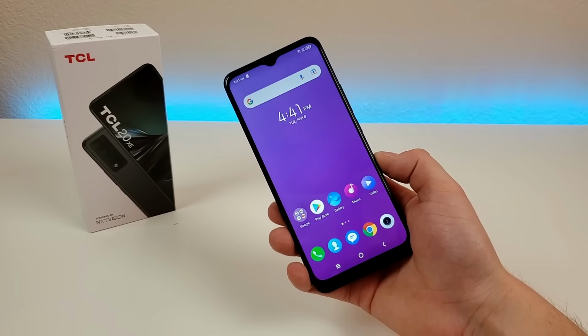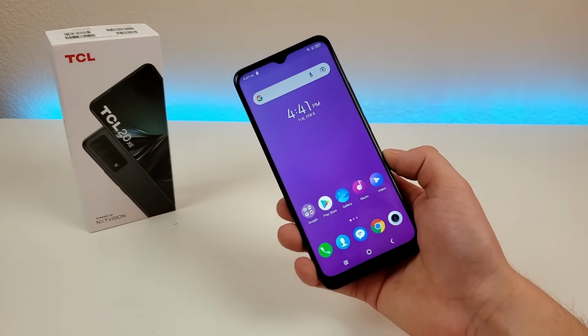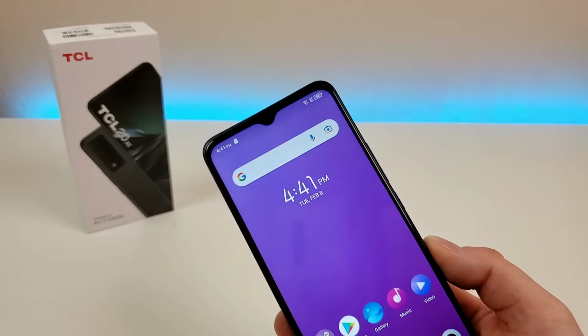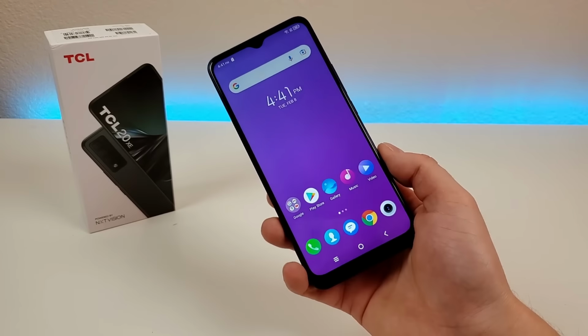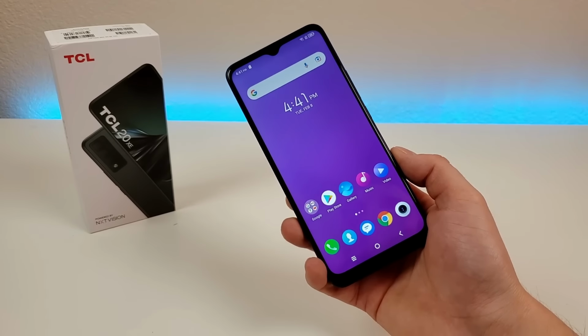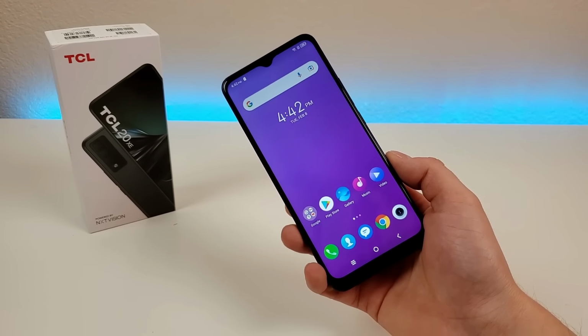Now, this next device is known as the TCL 20XE. Now, TCL was actually kind enough to send this phone out to me, which I certainly appreciate, but this is another option, and it is of course available at Metro by T-Mobile. Now, this device is probably one of the better devices out of all the ones that you're going to be seeing today, but it still is very affordable.